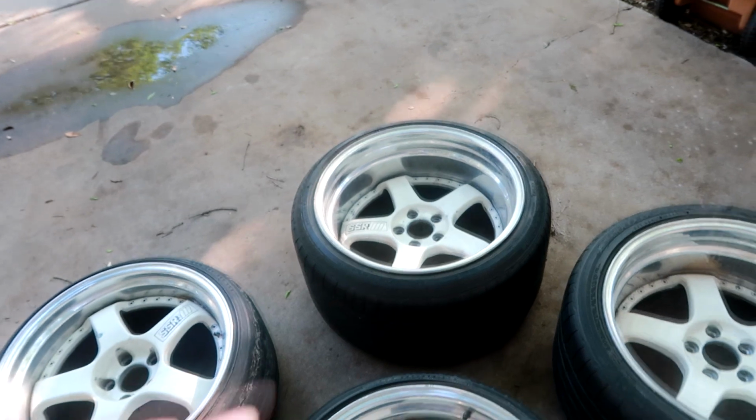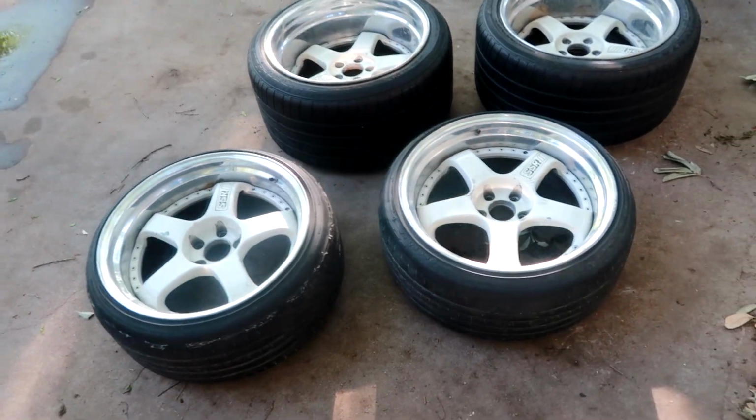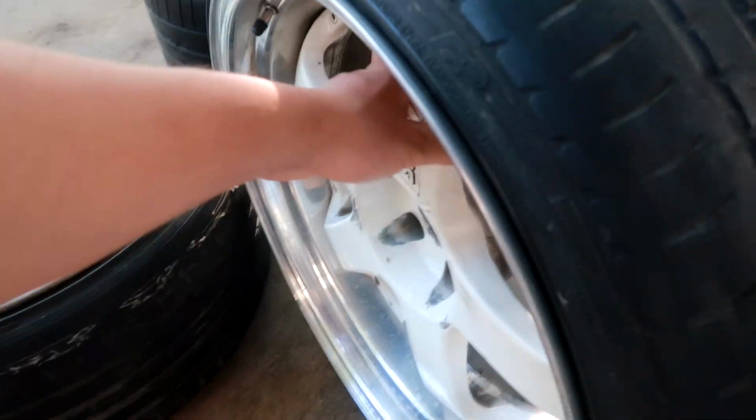So these are off a Z, so it fits 350Zs, 370Zs. You can fit on Infiniti G35, G37. They should fit perfectly well as well. So let me show you guys here. So this is one of the fronts.